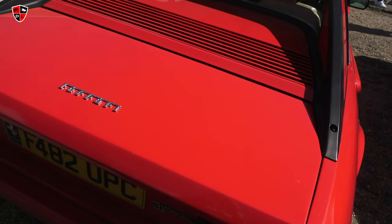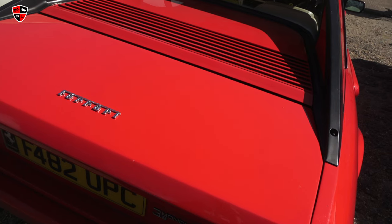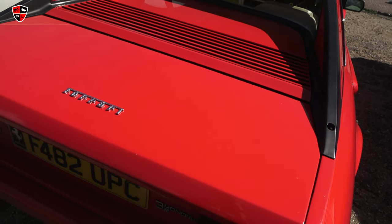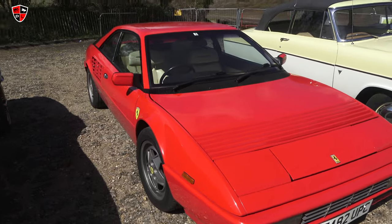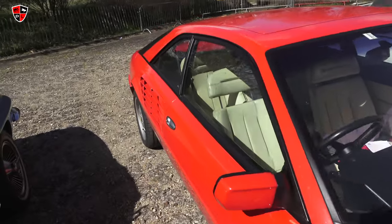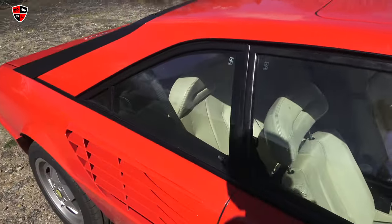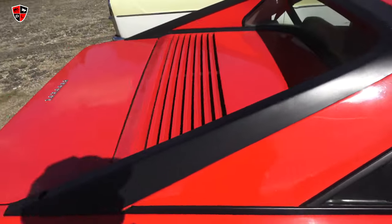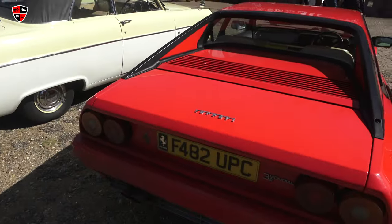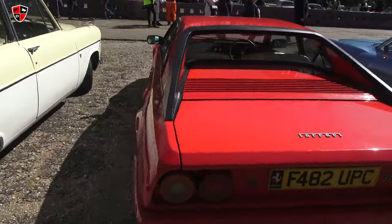Nice quad exhaust. Yes. Oh, it does sound wonderful. Yeah, they do, don't they? I keep thinking, well, what should I change it for? And I can't think of anything. There isn't anything, is there? There's nothing that competes with it, really. I thought, well, I'll buy something, but then I'd go, oh, I need to upgrade this, I need to upgrade the brakes, I need to upgrade the engine. This one, it's all sorted. It's all sorted, yes.